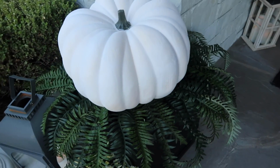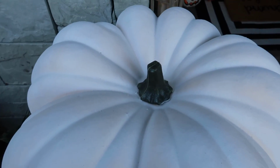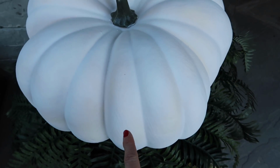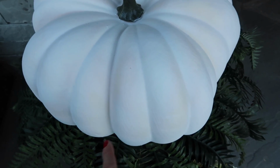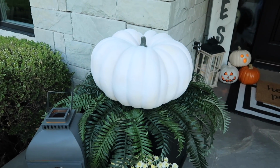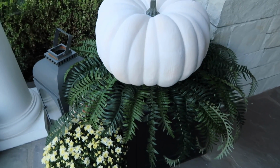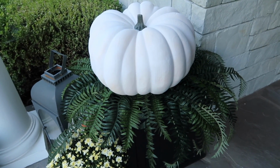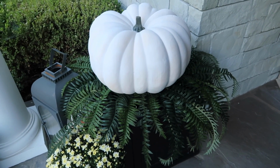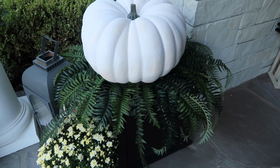And so what I did was I just taped off the stem right here, and then I spray painted the pumpkin itself because it was extremely yellow. And you'll be able to see that in the picture that I put up. I just went over it with two different colors of spray paint and was able to get a really pretty white, like a normal white pumpkin would look. And it's not all shiny.